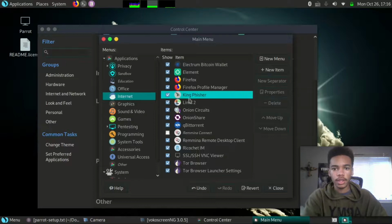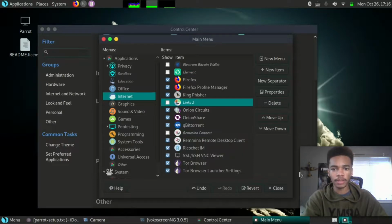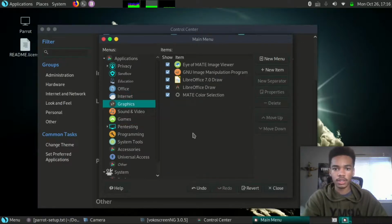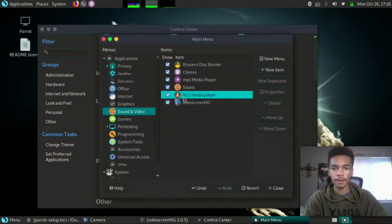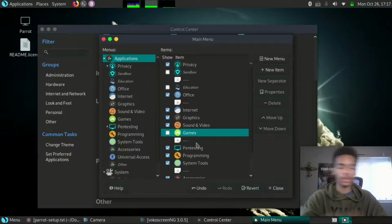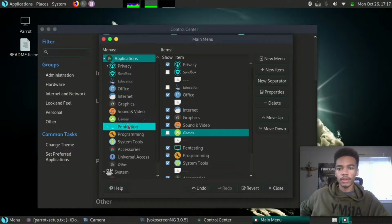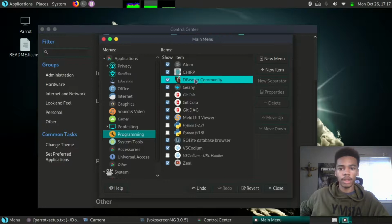Internet. Do I need anything here? Don't have Bitcoin. Don't know what that is, so I don't care. Kingfisher, I'll leave that. Links to, don't know what that is. I'll leave Onion. QB I've heard about that, so I'll leave it on here. Remote desktop client. Why not? Yeah, I'll leave those. Alright. Graphics. Sound and video. Games. I'm just going to close the games. There's this chess game thing on here. It's not that fun. Pen testing. I'm not going to touch that because it's already really good. Chirp, don't know what that is. Don't care.